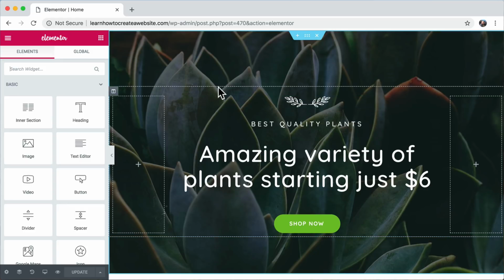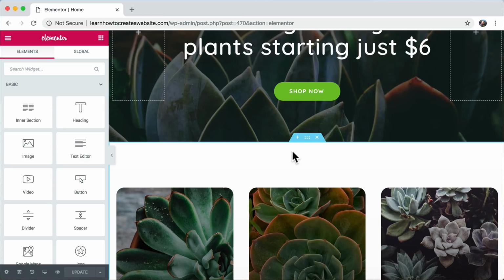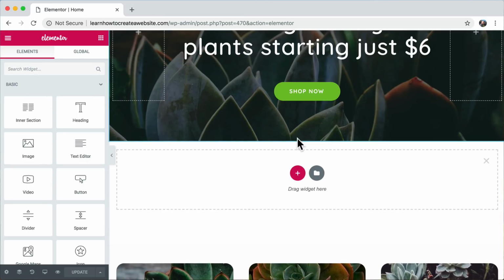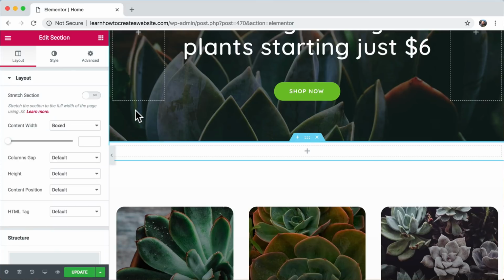Exactly. And then on the left side here, we have all of our different widgets, I guess they're called widgets, that you can just click, hold, and drag into any of your rows and columns. So if we click plus right here, and you click plus again, you can add 1 column, 2 columns, 3 columns, 4, a sidebar type column. You could split it in half. But right now we're just going to add 1. So let's add 1.